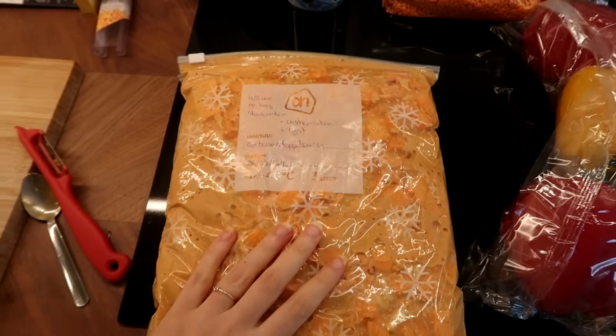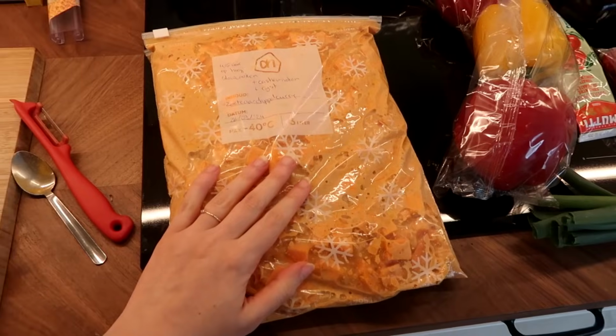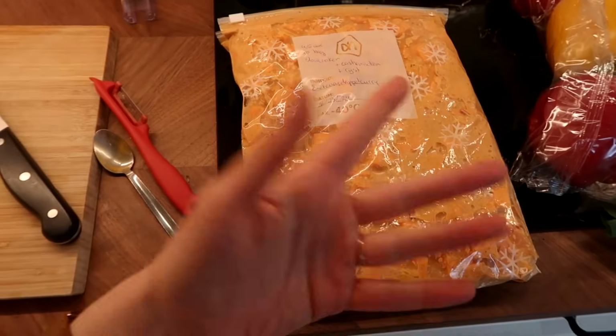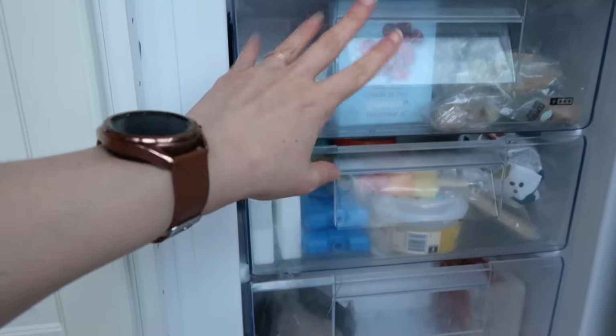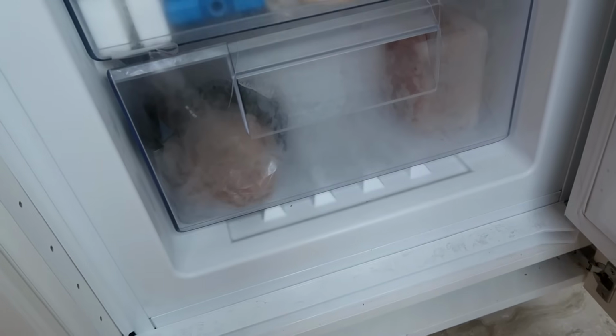Alrighty, here's my first dish. 2 bags of it, nice and flat. It doesn't look very appetizing like this, but I think this is the best way to store it. We don't have a very large freezer. I mean, this is all that we have, like these 3 drawers, and this one is typically filled up with frozen fruits and veggies. This one usually has like snacks and ice cream, so really the bottom drawer is all we have. That's one done.